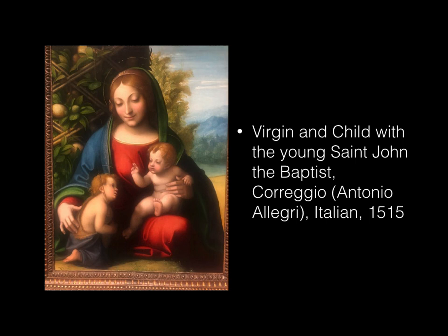Here we can see the Virgin holding the child, and next to it is John the Baptist. The only thing we know from the Gospels is that John the Baptist baptized Jesus. After that, there is not a lot of mention of him. But after Jesus died, historians believe that John the Baptist had his own followers, and they claimed that John the Baptist was the true Messiah and not Jesus, because he had resurrected as well.